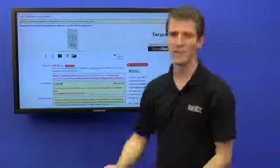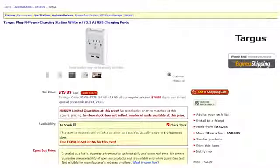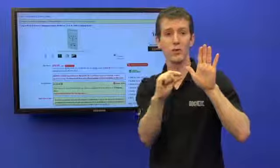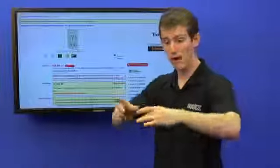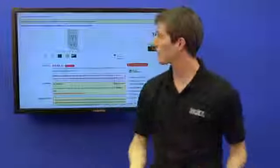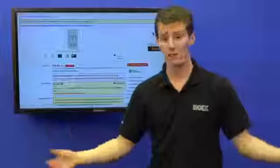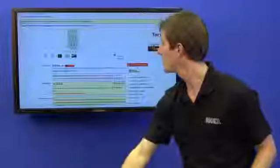This is another really cool thing. I know there's a lot of stuff that we just thought was cool, but this is a plug-in power charging station from Targus. So you plug it into your wall outlet, and then it gives you 3 regular outlets and 2 USB ports. Cool, right? It's better than having like a power bar with a bunch of adapters plugged in and whatever else. So remember, there's obviously no data transfer capabilities, but the fact that you can charge your USB devices just by plugging a cord directly into the wall, I think is really sweet.